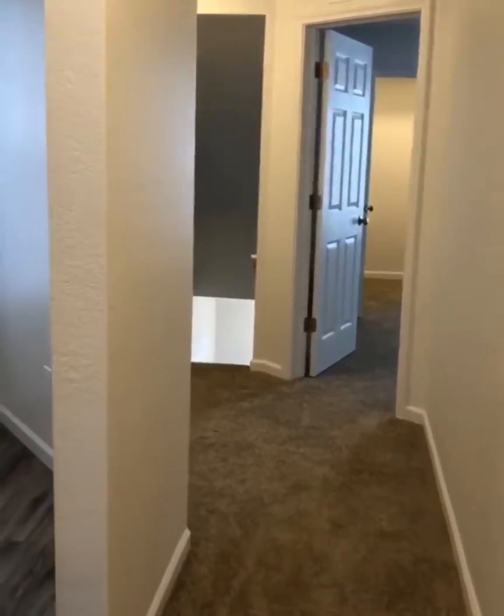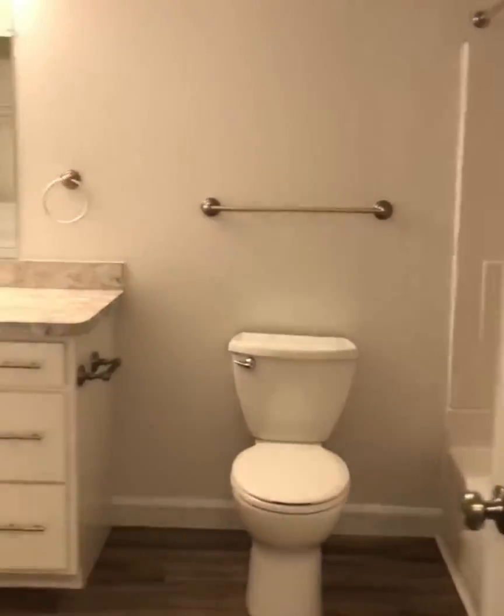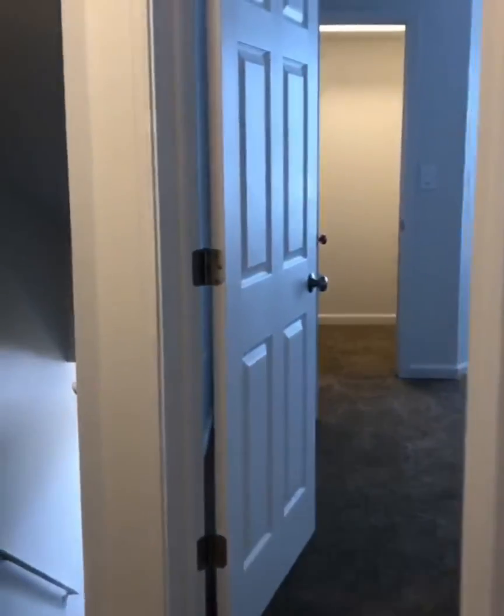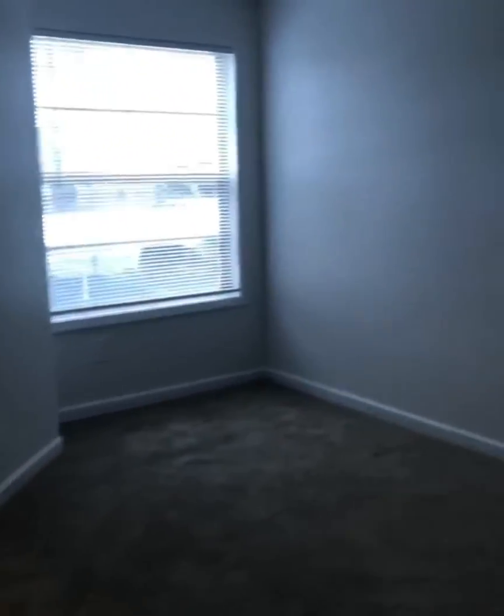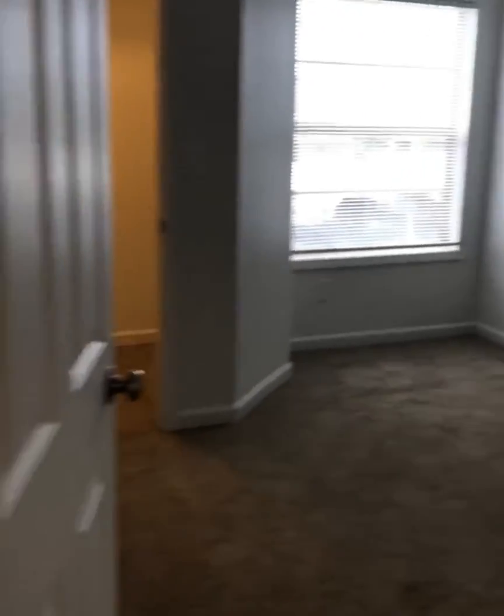This is walking through the hallway back down to your staircase. As you can see, your bathroom has access through the hallway, and then you can also lock it for privacy through your first bedroom. And then we're backing up, and then there's your stairway down to your front door.